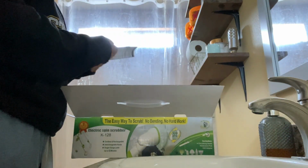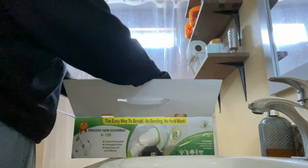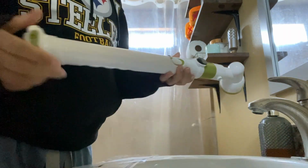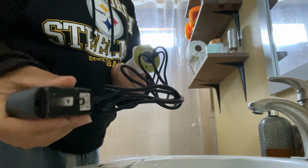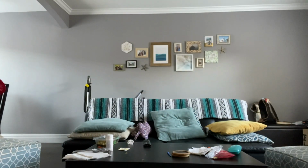I just pulled out the little pamphlet that has the information on it, gave it a quick once over, and started pulling out the little scrubbers that they include with the packaging. It has the plug-in to plug at the end of it. And then I just put that in and got straight into cleaning my living room.